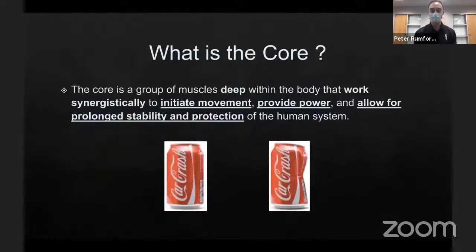All right, so what is the core? The core is a group of muscles deep within the body that work synergistically to initiate movement, provide power, and prolong stability and protection of the human system. You can think about it kind of like a soda can. That's an easy analogy, right? Unopened soda can, very stable core. You can stand on the soda can. You can put a lot of weight on the soda can. It will not break.